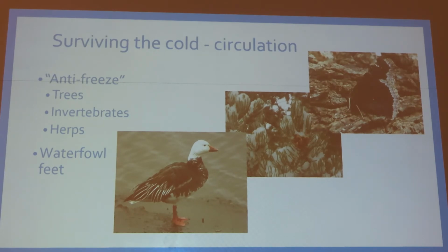And then I mentioned the trees, so here's a pinon pine that's also got sap that's running through it. Most trees have sap, and the sap, again, has more glycol in it. And so the tissues aren't freezing, and they're able to maintain some of that circulation.